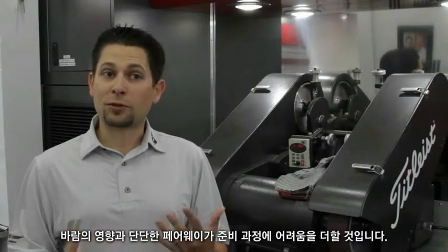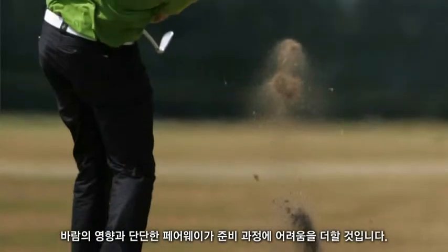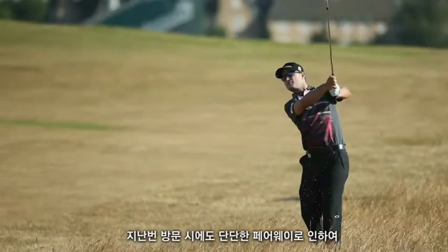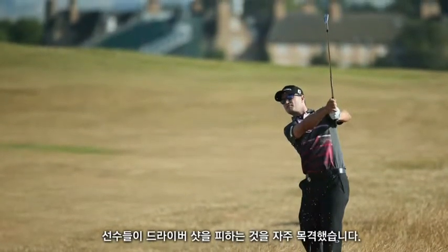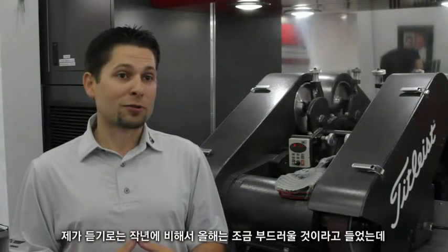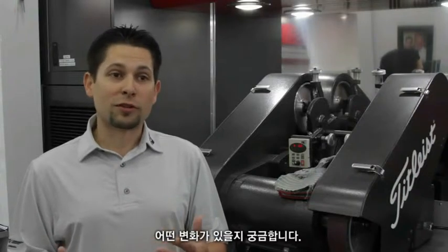Well, it's typically links style golf, so you have some wind elements, you've got very firm turf, and so trying to prepare for that can be challenging. Last time we were at Hoylake, it was actually really firm. It was burnt out and baked, and I think a lot of guys steered away from driver because it could get so much rollout. I've been told that Hoylake's going to be a little bit softer this year, so it'll be interesting to see how those conditions are in relation to what we've experienced in past Opens.